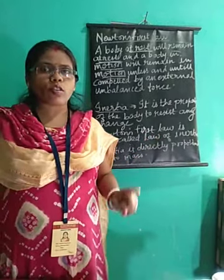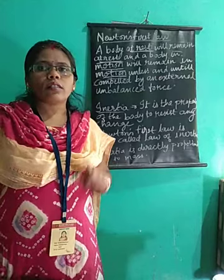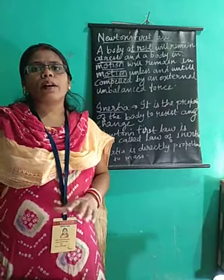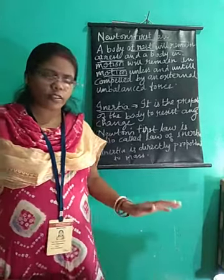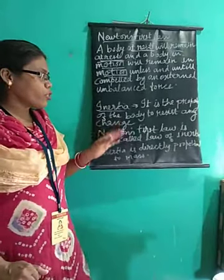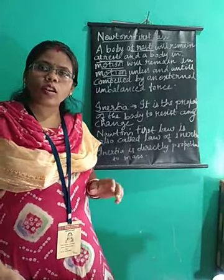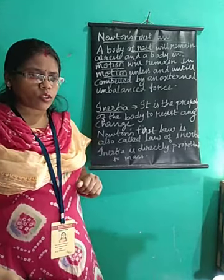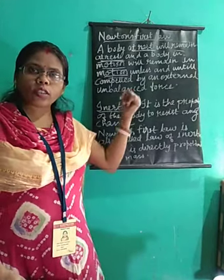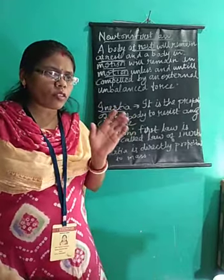So this is what Newton's first law of motion says. A body remains at rest or a body remains in motion unless and until it is compelled by an external unbalanced force. Got it? So this is Newton's first law of motion. Now Newton's first law of motion is also called the law of inertia. So if it is asked in the exam, state the law of inertia, you will have to state Newton's first law of motion.